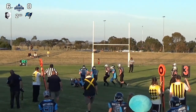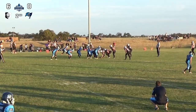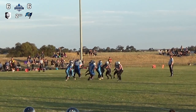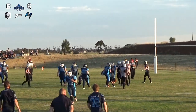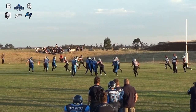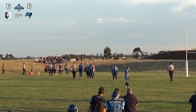Got down, she's got the first down. Yes, it looks like. There's a nice run. That is an outside run again here. That's a nice run there. Power formation. It's a sweep. Sweep. But again, it looks like Geelong has set the edge, got the edge.